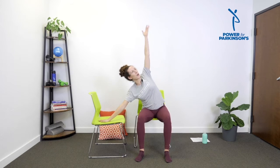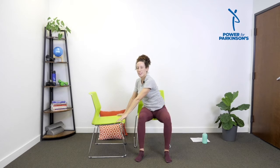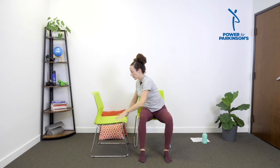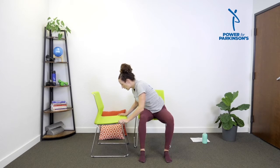Good. Reach your right arm long overhead all the way down to the base of your second chair with your left hand. Good. And then just pause here. Your feet are pointing forwards. Your upper body's twisted to the left. Take a deep breath in. Press your chest high. And as you breathe out, melt your chest down any amount to the chair alongside you.